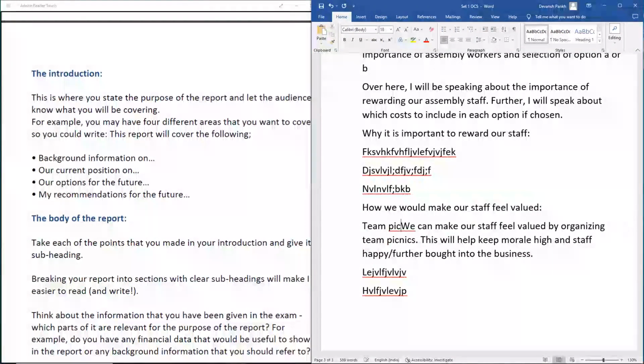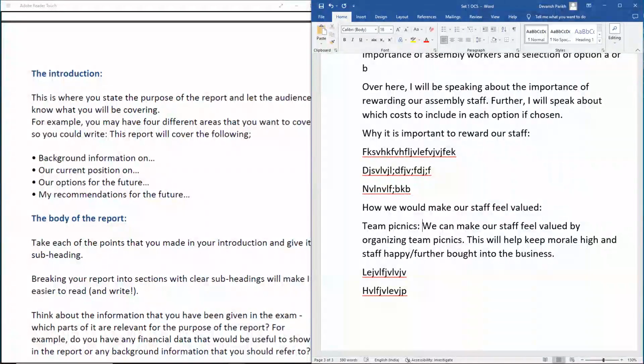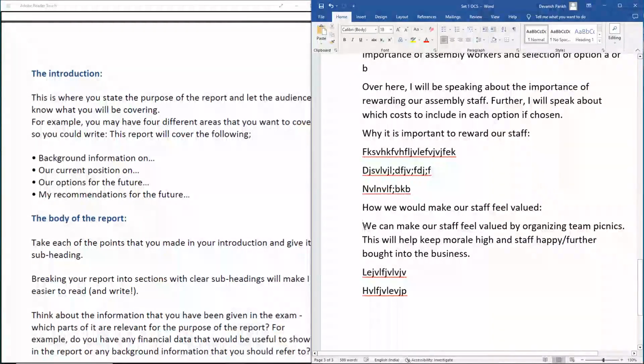Now, if you want to first write the point, for example, over here, I wrote team picnics, and then explain it, you can do that as well. If you don't want to write this and simply explain it like this, you can do that as well.